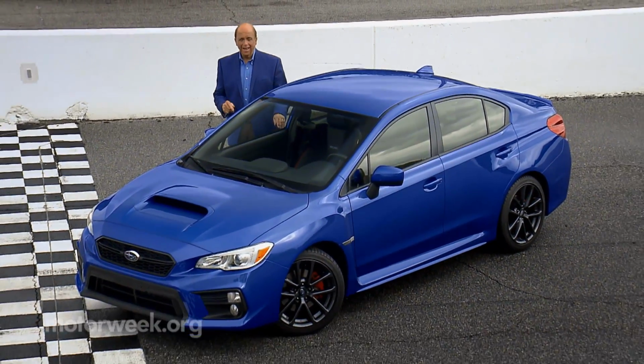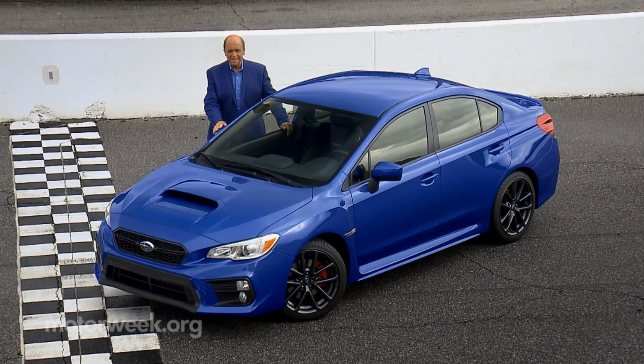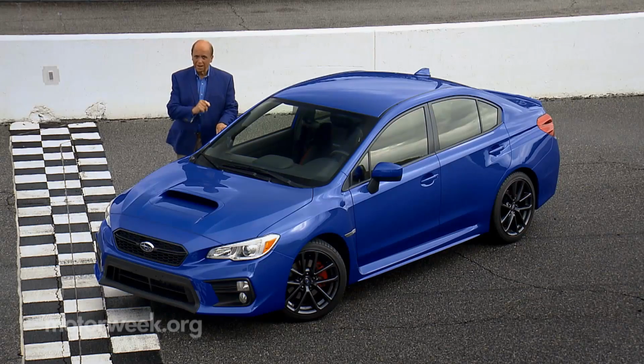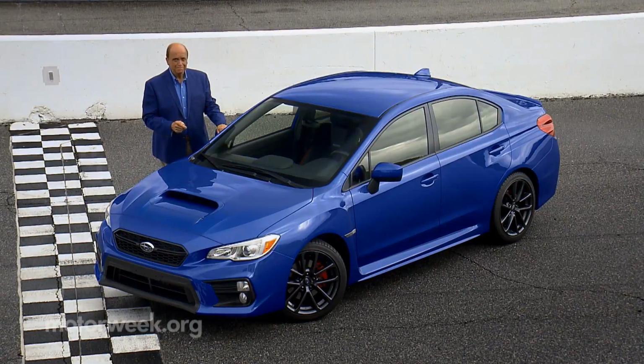The Subaru WRX has been many things over the years, from wild to mild, but all have been entertaining and high on the bang for the buck spectrum. Well, 2018 sees a host of improvements to style, comfort, and more importantly, performance. So it's time to hit the track and find out what the new WRX is all about.